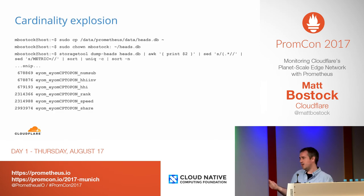We also had a cardinality explosion. So we had an issue where a server that usually has 4 million metrics suddenly had 14 million. I found this out about midnight. It woke me up. I wasn't very happy about that. But it was quite difficult to find out what the problem was.